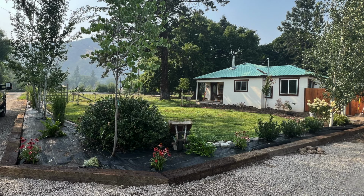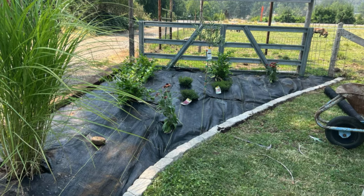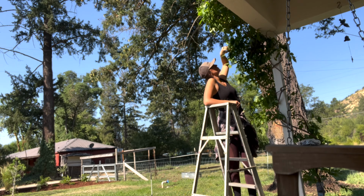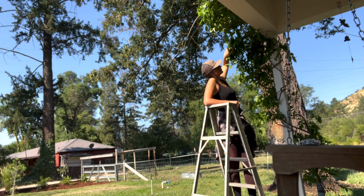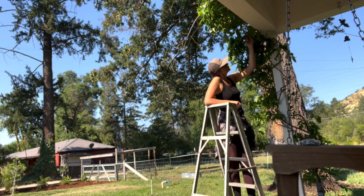Here's what it looks like with all the fabric down and a good portion of all of the inside pavers down. After this is when we started adding all of the bark. You can kind of see in the background where the bark is, and oh my gosh, that just made it look so nice. Here I'm working on our wisteria plant.